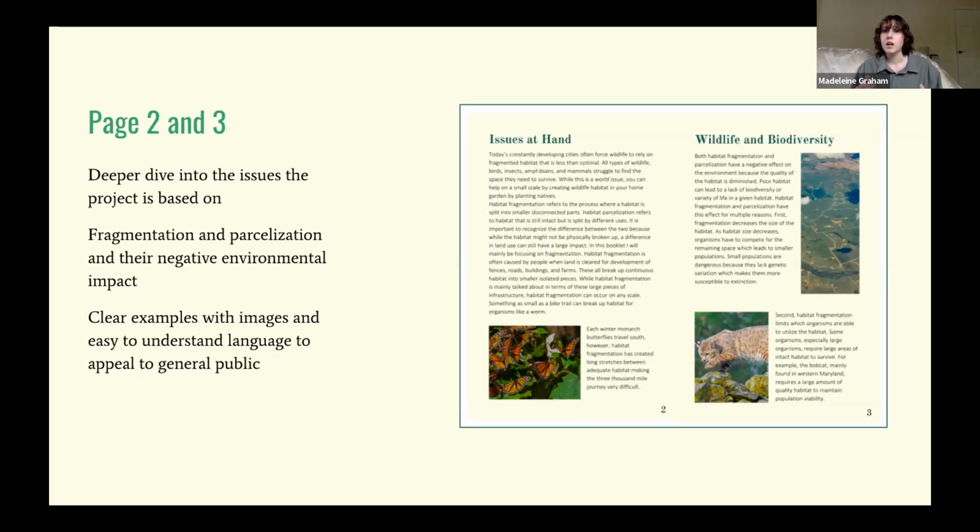And I use here clear examples. You can see the monarch butterfly and the bobcat at the bottom. Both of these examples are local to Montgomery County or to the greater Maryland, so that it kind of brings it closer to home to the reader.